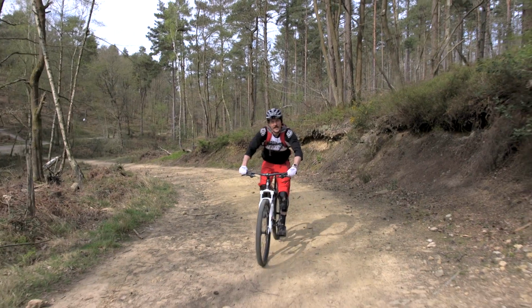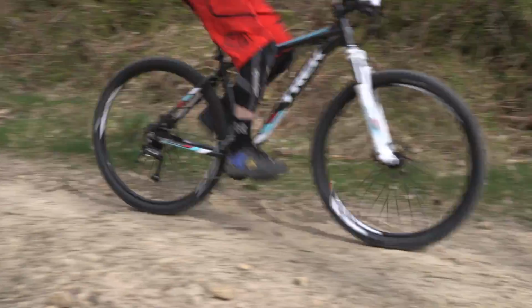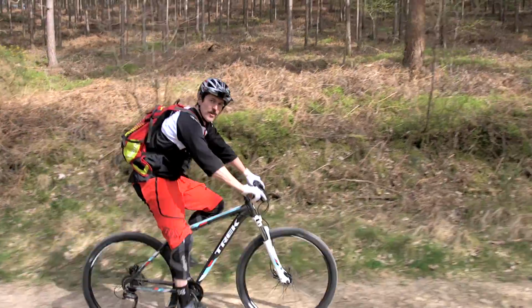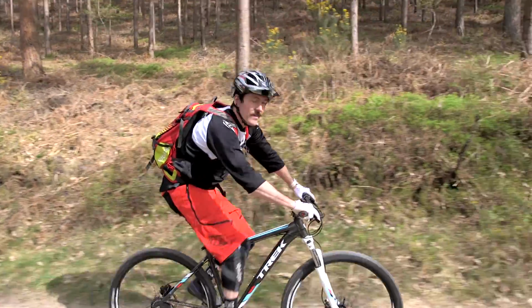So what really made the Trek Marlin 7 stand out is its superior ride quality. The aluminium frame's got a real good feel to it, the fork works good, and the riding position's absolutely spot on. The frame proportions are also really good on the Trek. I'm 5'11", and I'm riding a 19.5-inch bike that fits like a glove.